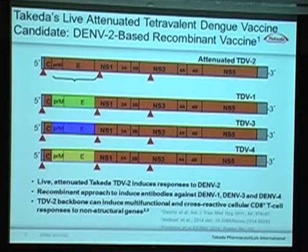So, Takeda's live attenuated tetravalent dengue vaccine candidate contains the pre-membrane and envelope genes of each of the 4 dengue virus serotypes, shown here, expressed by the attenuated dengue virus 2 genome. And I'm sorry, I don't see the red dot very well, but it's the upper line thing.